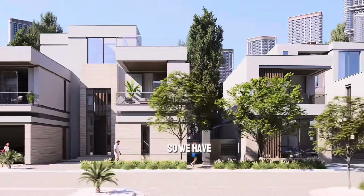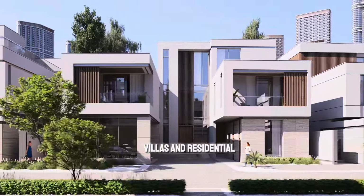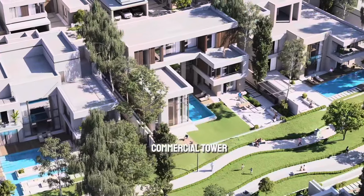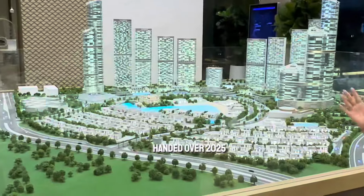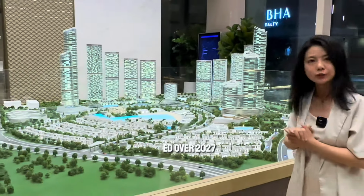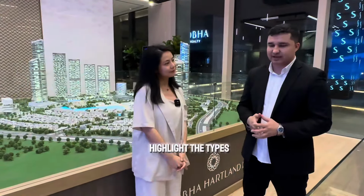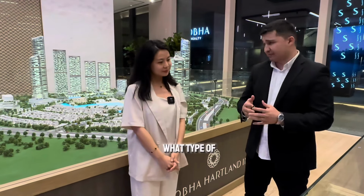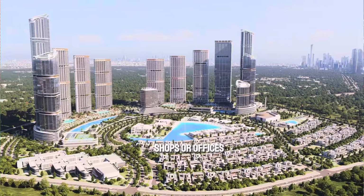Also one more important question, when will this project be completed? So we have a mixture of mansions, villas and residential tower, commercial tower. So villa mansions will be handed over 2025, very fast. Residential tower apartments will be handed over 2027. I just wanted to highlight the types of the properties. What type of properties will be constructed and what will be their sizes? And will there be a commercial space for retail shops or offices?